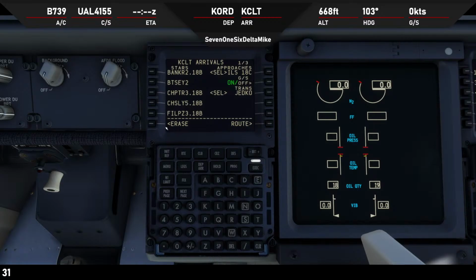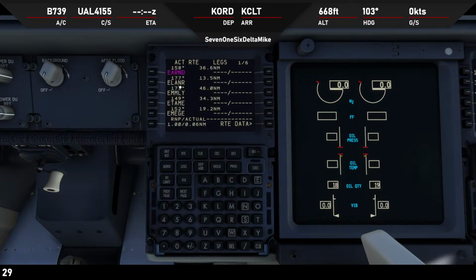Yeah, it looks like we're expecting 18 center tonight. Chicago, and we are coming in on the Parker 3, 3537, and that'll be the Taft transition. So we'll go ahead and execute that. We'll take a look at our legs now. It's going to be radar vector. Let's take a look at what our runway heading is here for 22 left.